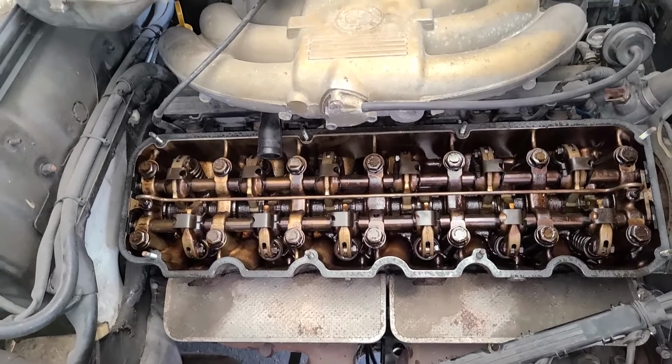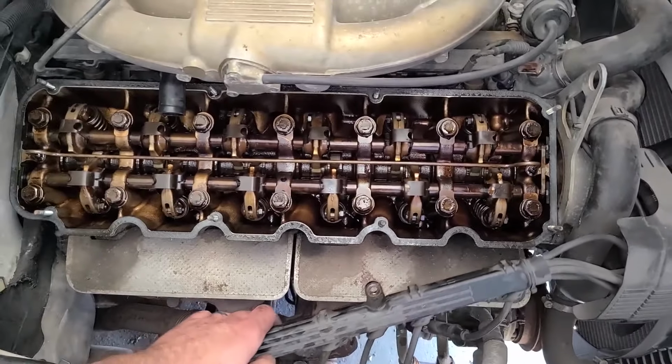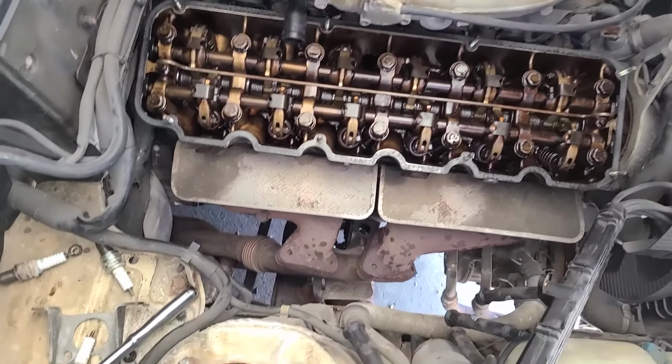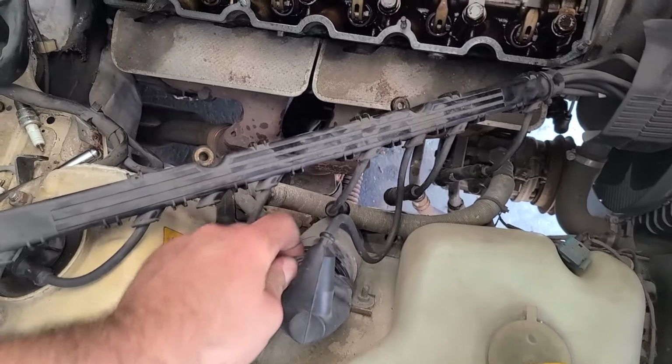What is that noise? Is it the throttle? That could be the spark plug wires. That's what it is. They're jumping. Are they still sparking though? Actually, I don't know. Let's pop the coil. Let's take this coil off.